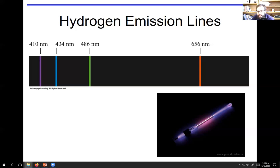Once you start seeing the equations for this, you'll appreciate why this is, in my view, out of all experiments, the easiest one to see why quantum mechanics is true and classical mechanics is not true, or is not as good of an approximation. Remember, it's always approximations.